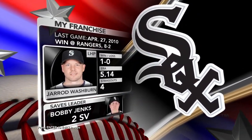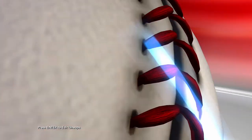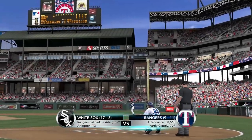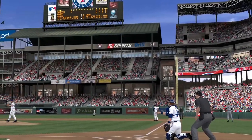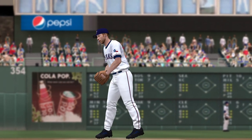The American League Central takes on the West. We'll see the Chicago White Sox as they play against the Texas Rangers. The MLB here on 2K Sports. Arlington, Texas is the site, and it's the home of the Rangers. Rich Harden, when he is on, there won't be many hits on the board. He'll make the start. 2K Sports presents our MLB broadcast.